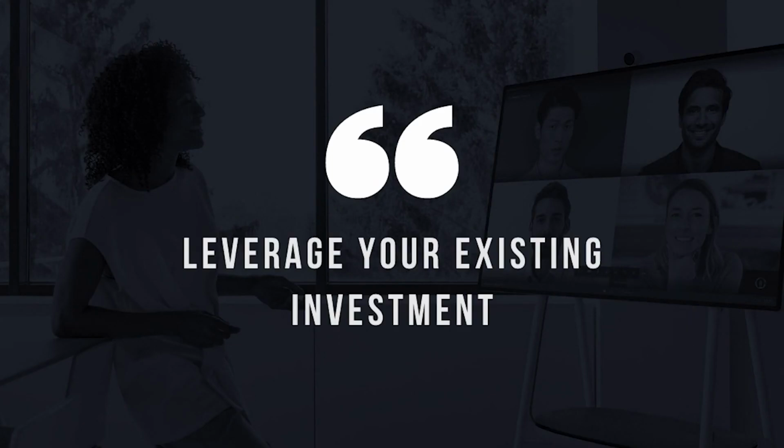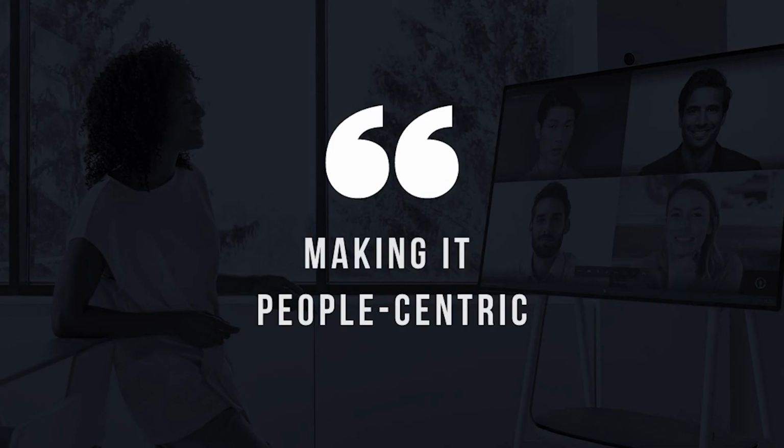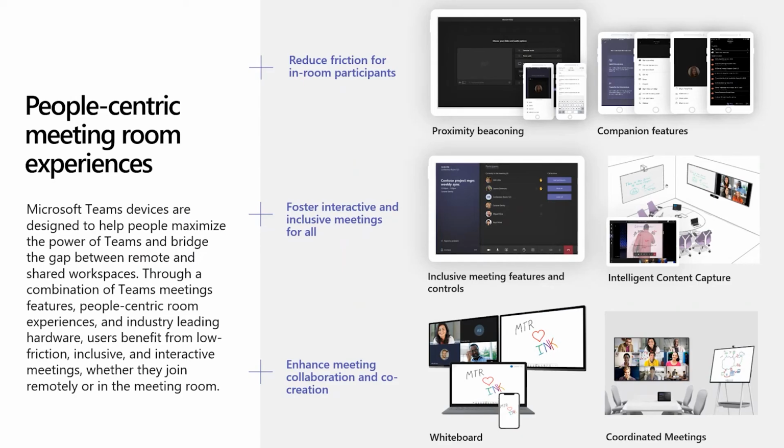With MTR or Microsoft Teams Rooms devices, it's really about making it people-centric. And that's what we've really focused on this year, to bring that experience with people in mind. To start off with, across the top, it's about reducing friction for in-room participants. Using technologies like proximity beaconing or companion features, we've made it easy for you to use your own mobile phone and dial into a meeting room space without you physically having to touch the device in the room. Even things like Cortana, you can simply say, hey, Cortana, start my meeting, and it would automatically start it for you.